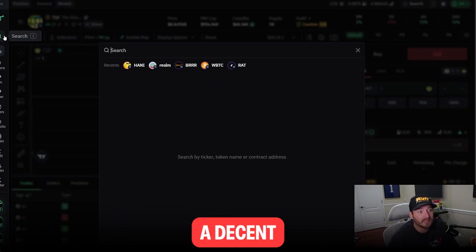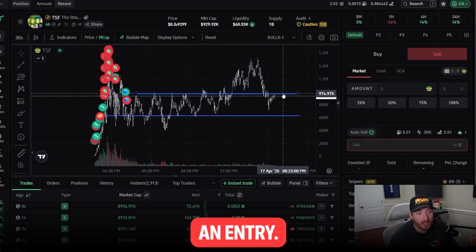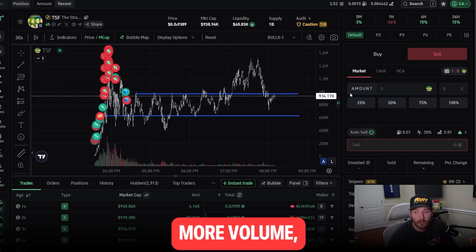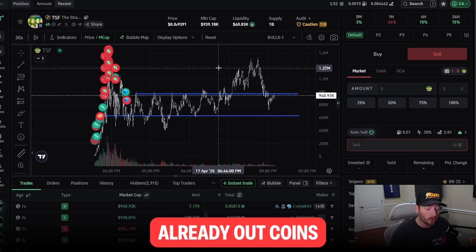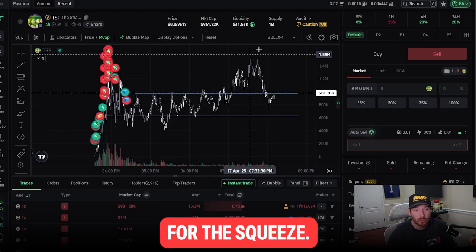this may be a decent accumulation area where we can go in and find decent opportunities to make an entry. A break above this could give us some more volume, and it helps me establish already out coins that are starting to run. So finding those trending coins that still may have some juice for the squeeze.